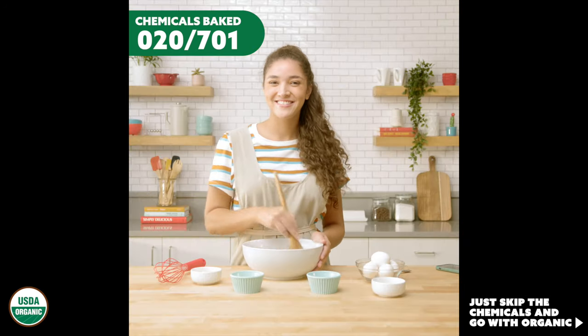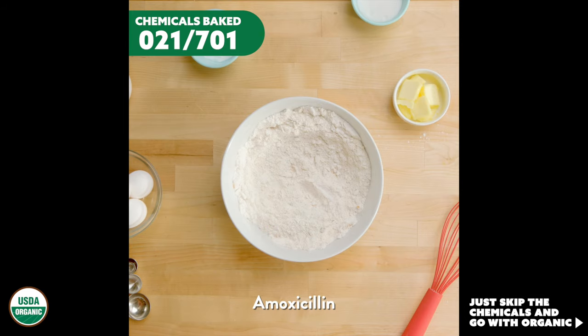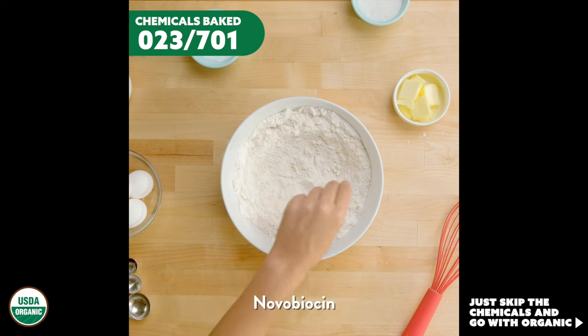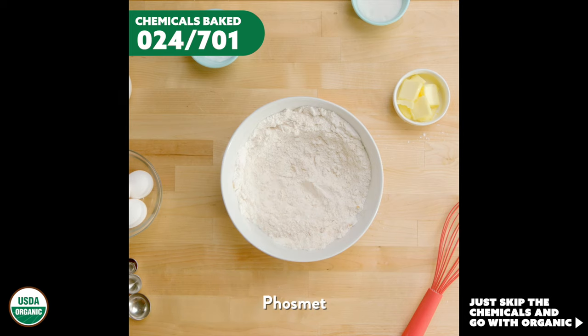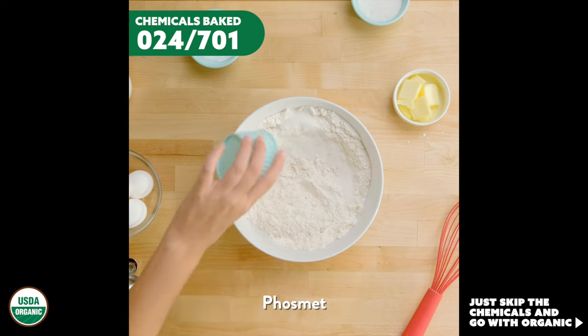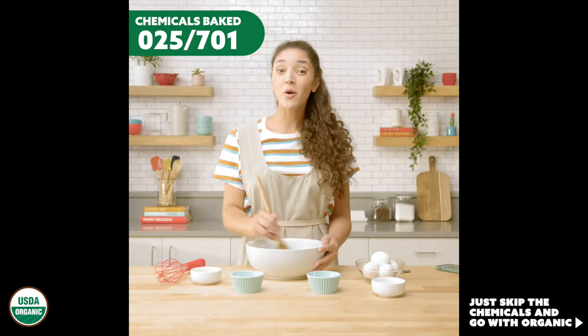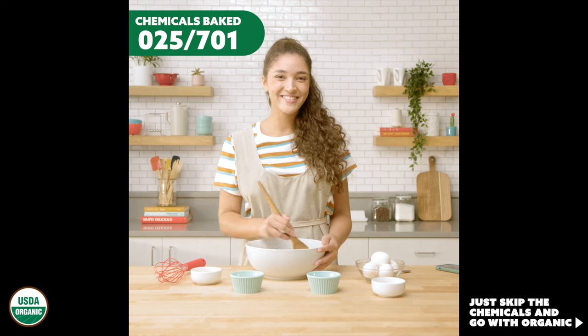Skip this! You may also be adding a dash of amoxicillin and possibly a pinch of progesterone. Maybe a sprinkle of novobiocin. How about a teensy bit of phosmet? Or perhaps an itty bit of narasin? Quit while you're ahead and skip this recipe.